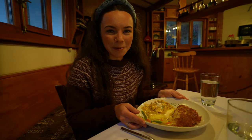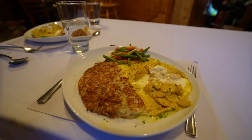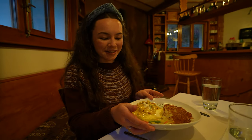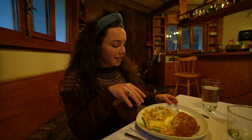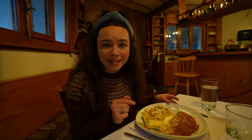This is our main dish for the night. We both got it. It's the chicken curry, chef's recommendation. Chicken curry with rösti, which is a Swiss dish. It is a potato cake. So it's served with vegetables and that curry sauce is just flowing into everything on the plate and we are very excited to dig in.